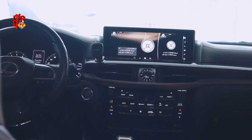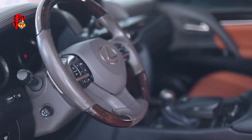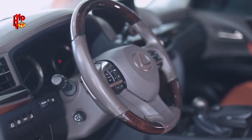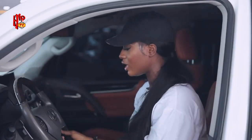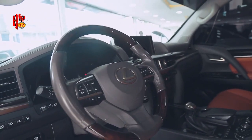You can see a 12-inch screen right in the middle here. No Apple CarPlay, no Android Auto, but you can still make do with all of this and that. And I love the steering wheel as well. This beautiful wood carving on the steering wheel is amazing.